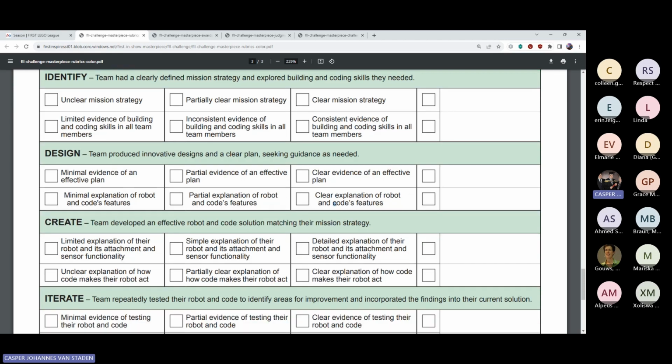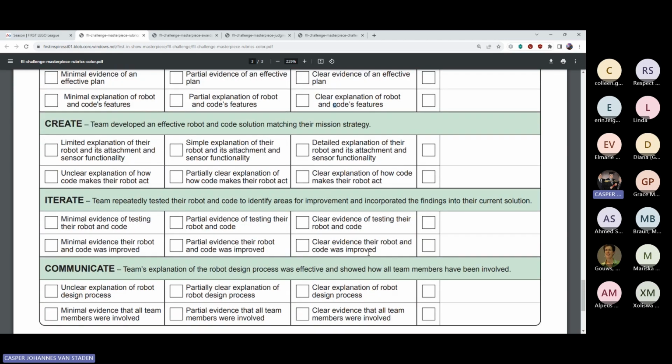Then I think we can continue. We only have three more areas to go, so I'll quickly go through them. Here is an explanation of the robot and its attachments and the sensors that they have on the robot. This part is where they explain, we started with a Riley rover, we progressed to a Core 3, and now we built our own robot. That's the explanation of the progression of the robots.